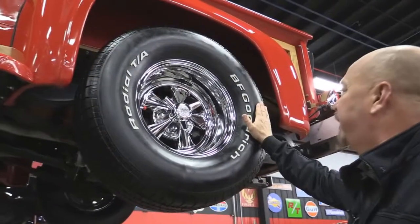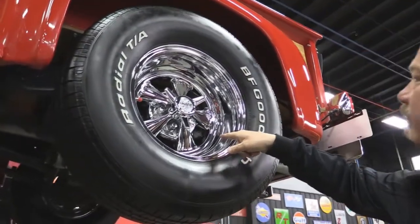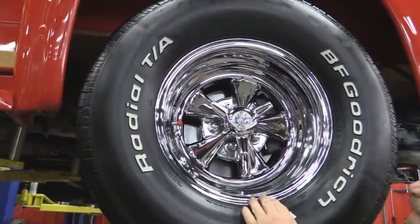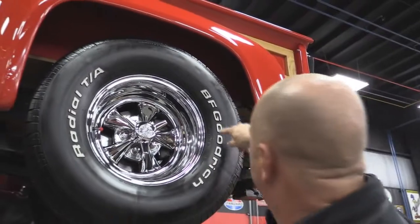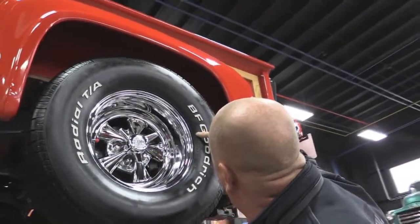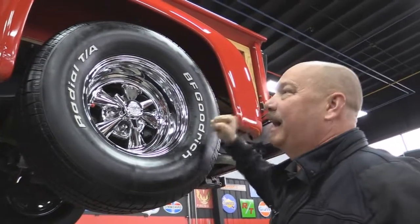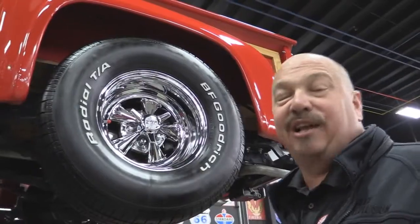Out back, of course, we got more meat back here. You can see the disc brake set up through that good looking Krager wheel. Look how nice and deep that baby is. That's probably a 9 or 10 inch wheel. Let's see, we got two 85/70/15s out back. They look great on the truck. Let's get under the hood and take a look at that 351.